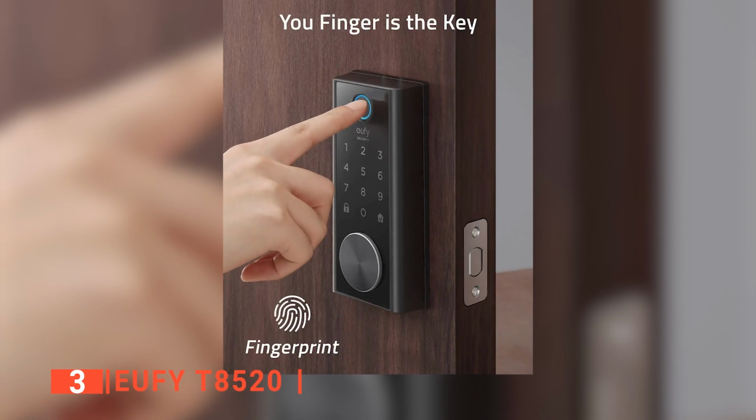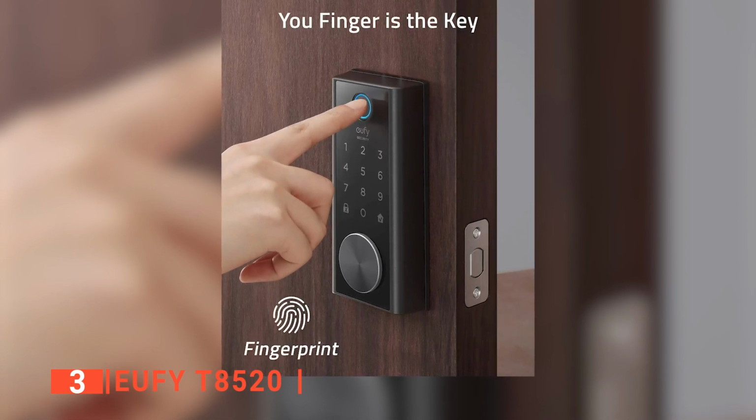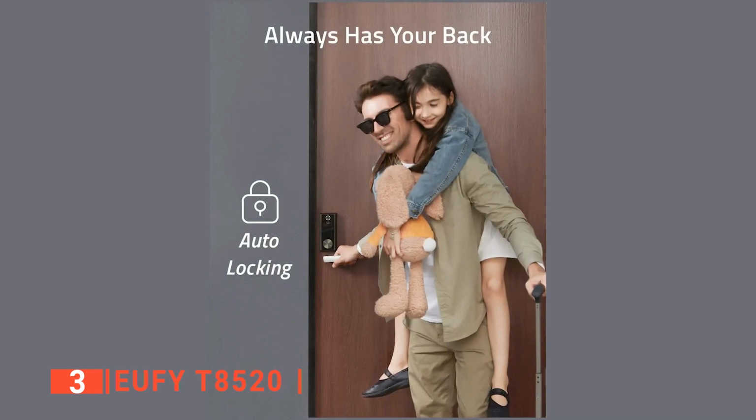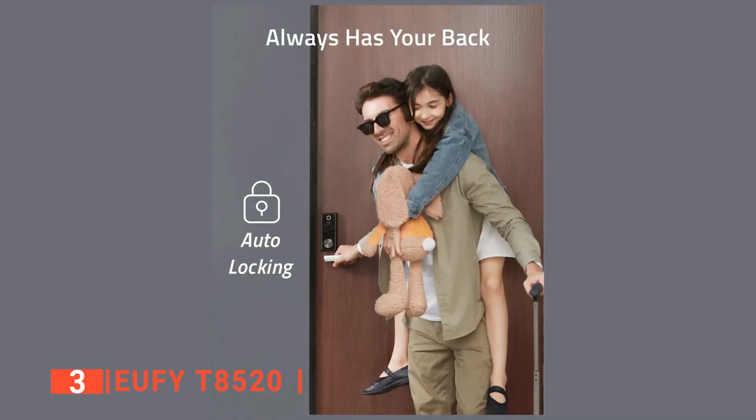On top of all these features, this smart lock can recognize your fingerprint in just 0.3 seconds and unlock your door in 1 second. It's faster than fumbling for your keys.